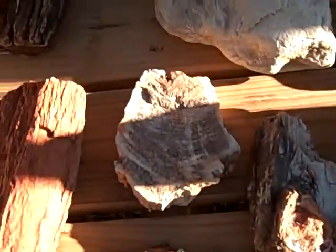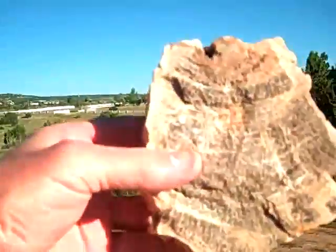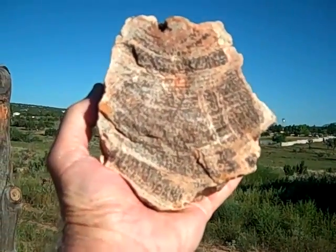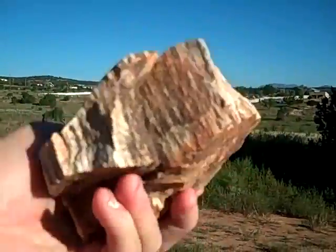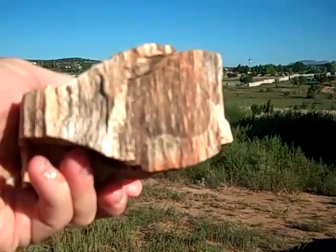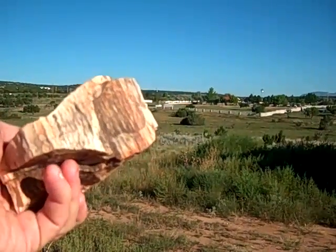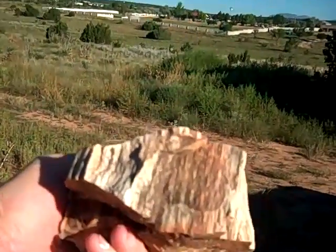Now this right here, this is petrified wood. You can see right here, you can see the rings, the tree rings. Those are tree rings. This is a rock. The grain of the wood right there.